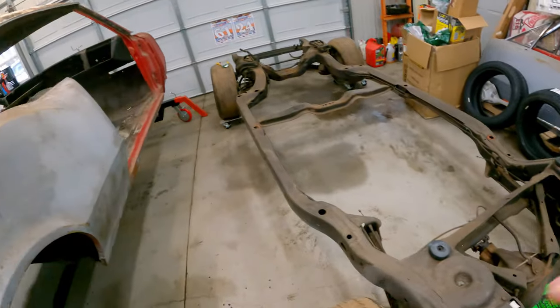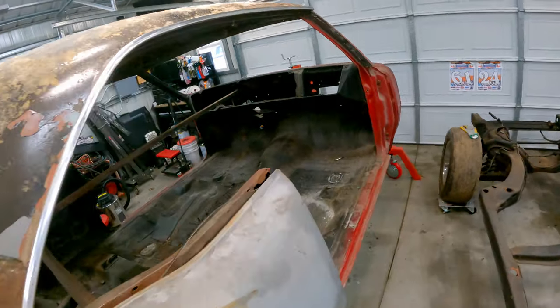So this is gonna be a bit of a different build. Still gonna be a resto mod, not going to be bone stock by any means, but definitely not going to be as hardcore as my car is. This is going to be much more of the street and cruiser side of the pro touring world than my car.